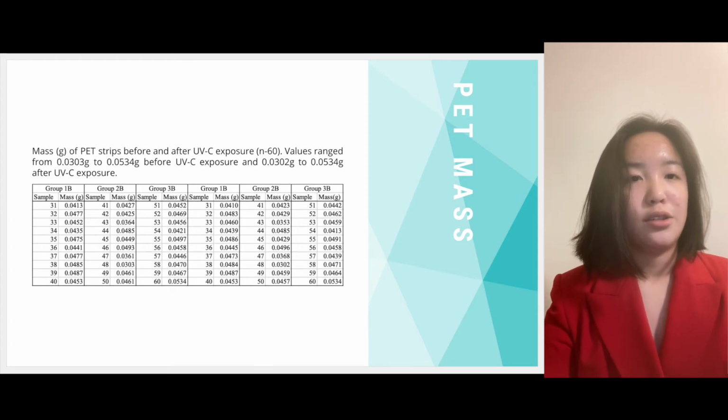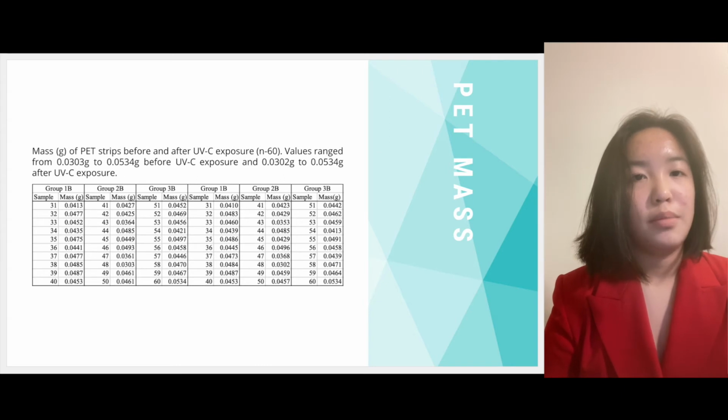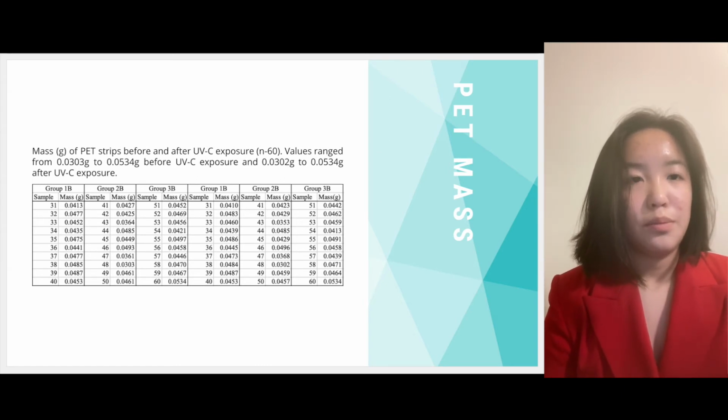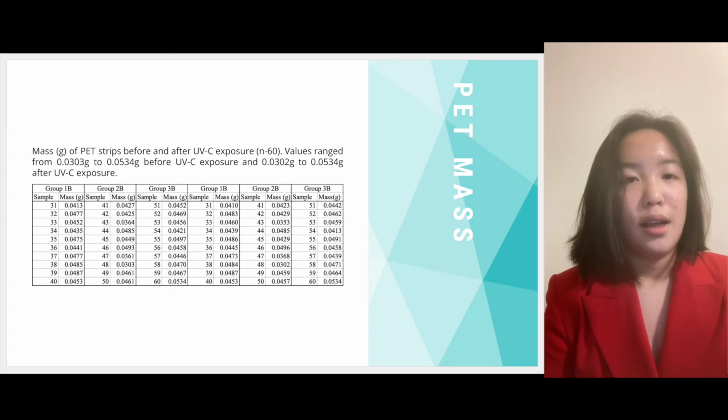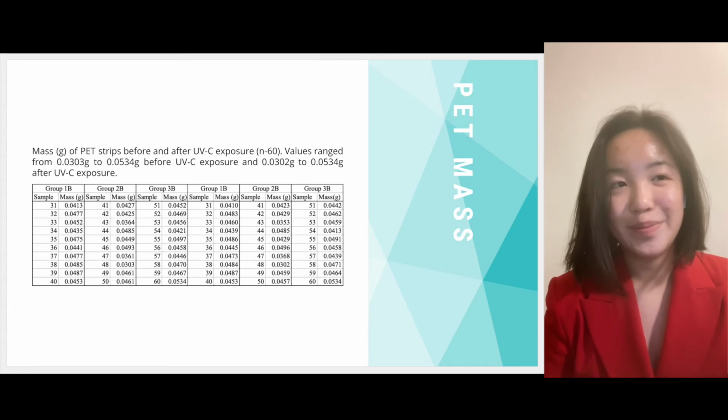Mass of PET strips was used to measure degradation. A t-test was used to compare mass before and after UV exposure. There was a 0.3% decrease. However, no significance was established between mean PET mass before and after UV exposure.